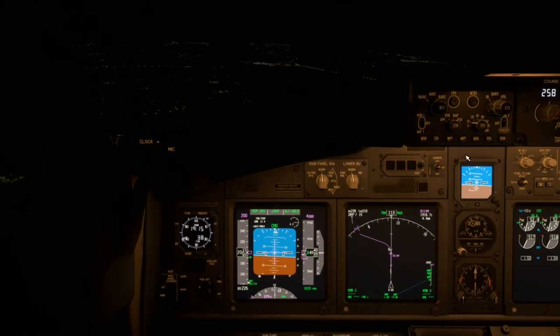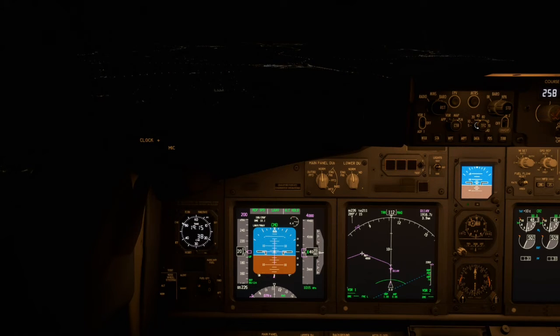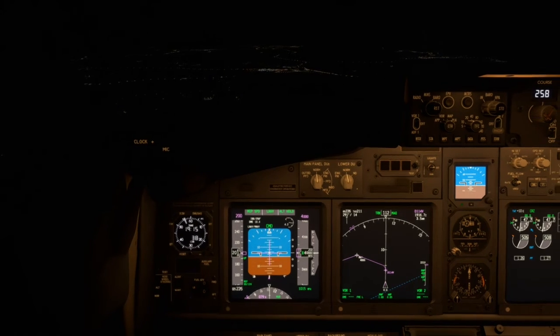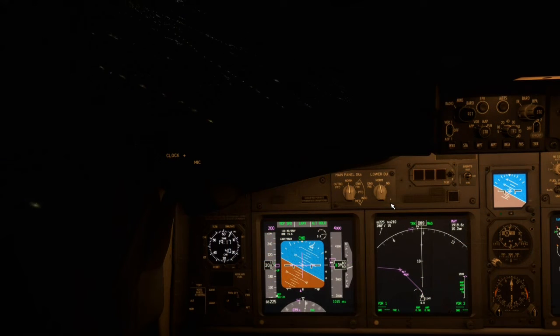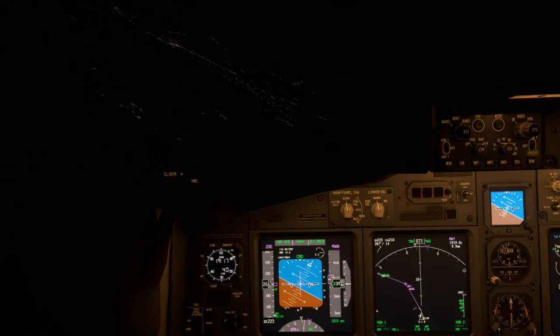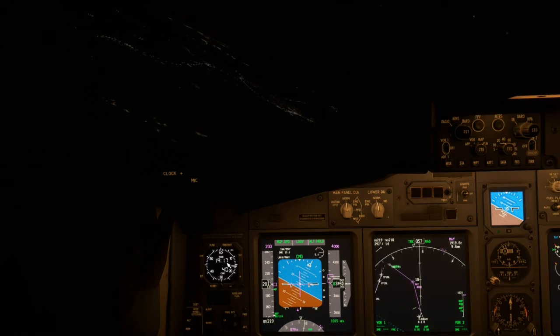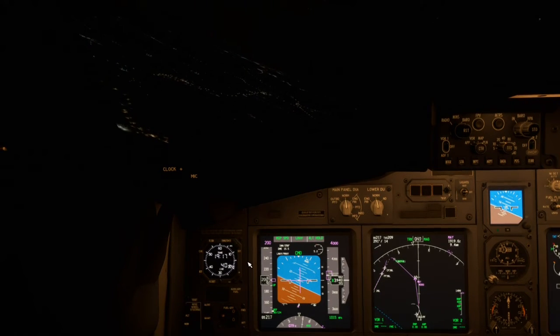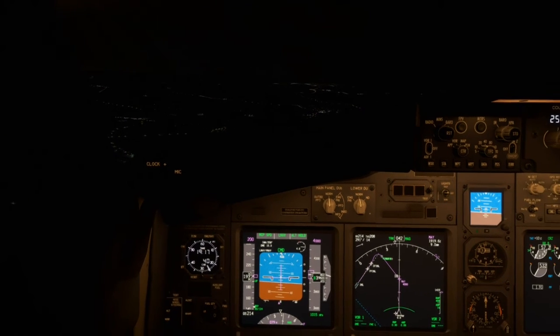So we're going to stay at 4,000 until we get to, I believe that's Mayfield. And then we will descend to 2,000 and then make the turn to intercept the localizer. Making the turn to Mayfield now. We have a local time of 1917 UTC, so that would be 8:17 p.m. British summertime to the simulation point.